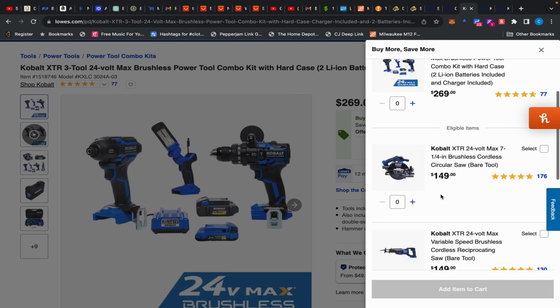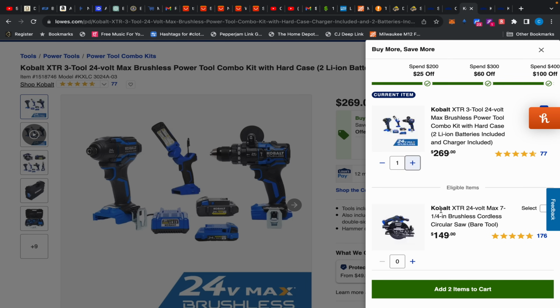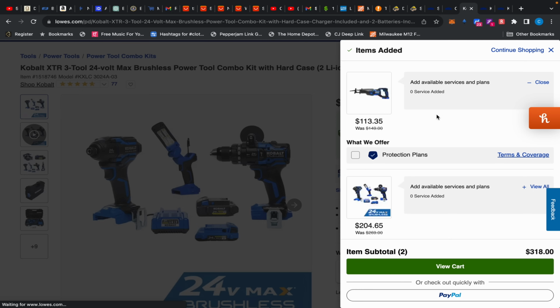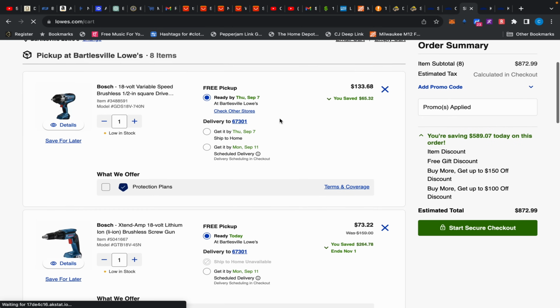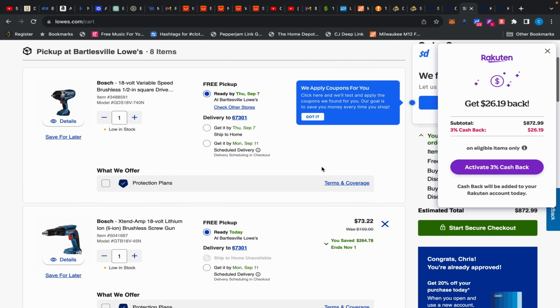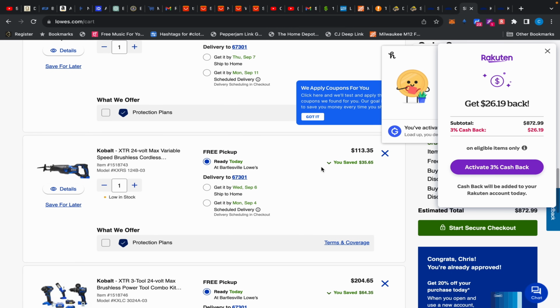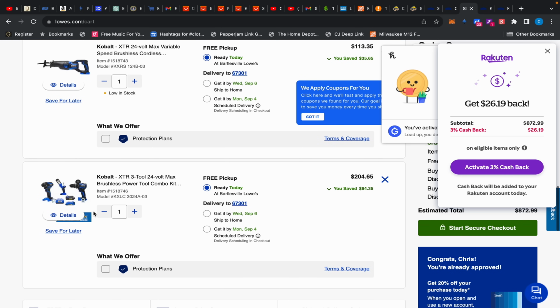So let's go ahead and just go with the reciprocating saw, and we'll go with this kit, and we'll see what everything breaks down to. Because lots of people don't know, but you can hack the buy more, save mores over at Lowe's. And so we went over the Bosch stuff yesterday and the Kobalt stuff today. This reciprocating saw breaks down to be $113.35. That's okay. I wouldn't pay that for a Kobalt. But this kit right here breaks down to be $204.65. Really, really great deal right there. There's nothing really matching that type of deal.